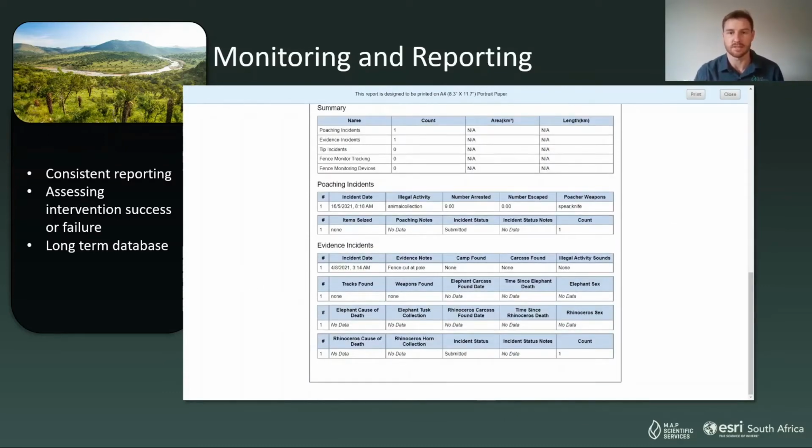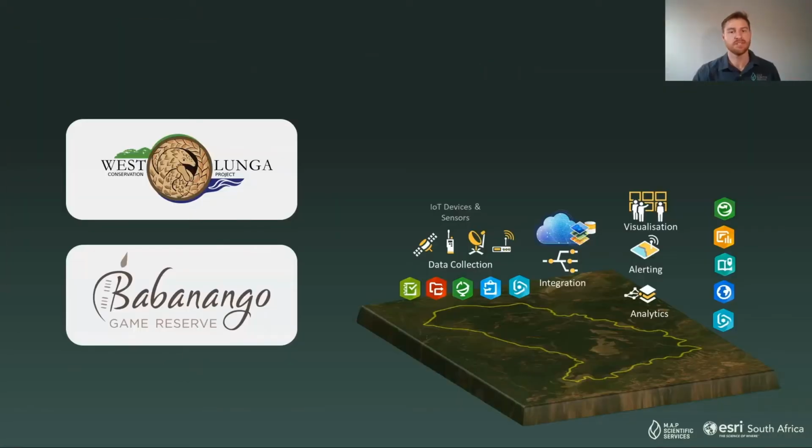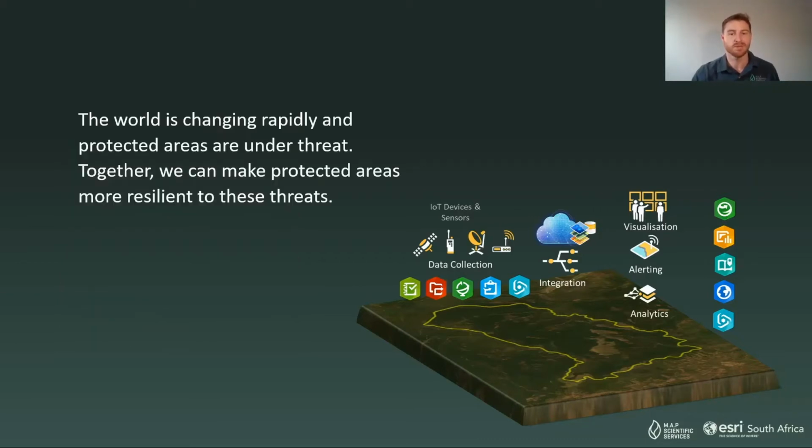By leveraging geospatial technology in different ways, we have helped these protected areas overcome some of their biggest conservation challenges. I truly believe we are just scratching the surface of what is possible. The world is changing rapidly and protected areas are under threat. As a young, passionate company, we want to make a difference and help more protected areas become more resilient to these threats and changes. We believe we can do this by working with more organizations and management on the ground to implement geospatial technology more effectively.